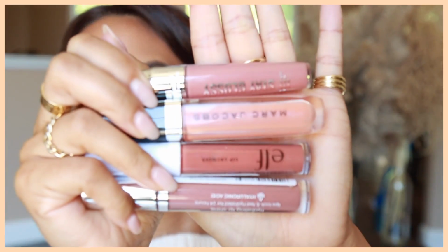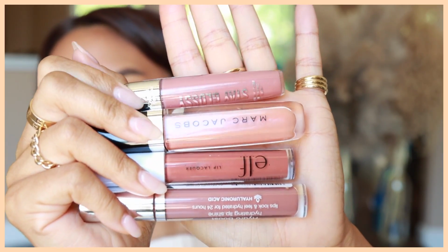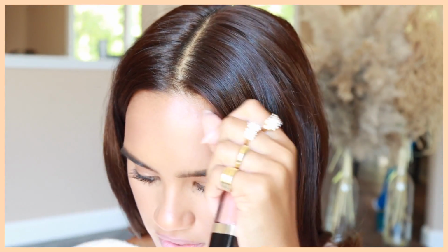Moving on to light pinky glosses. These are all in the pink family. Some are a little bit more peach, a little bit more rose, but these are all my favorite pinky nude glosses. So I'll get started off with the lightest one.